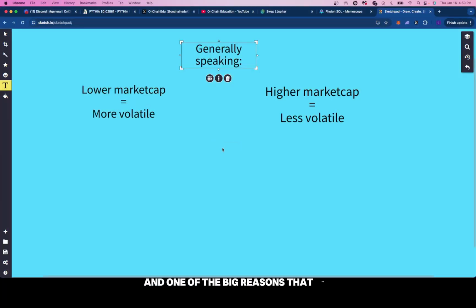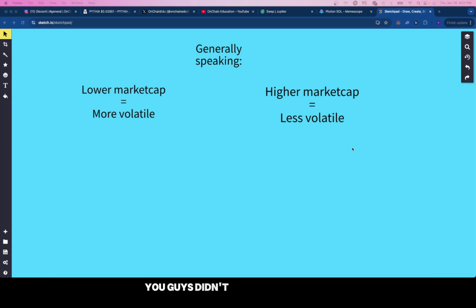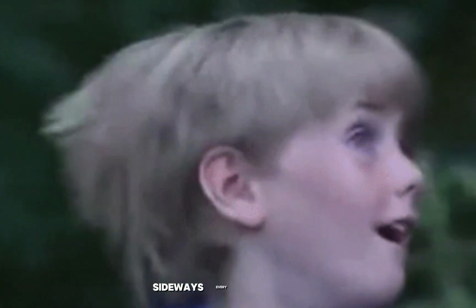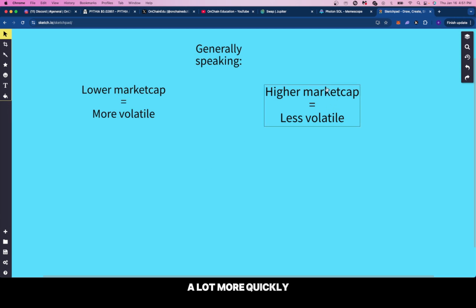And one of the big reasons that I'm building positions in tokens with bigger market caps is simply because of how much volatility comes with some of these things. If you guys didn't already know this, the lower the market cap, the more volatile the price of the token is. So if you are buying lower market cap tokens, you generally are signing up for the price to be a lot more sporadic, meaning it can go up, down, sideways, every other direction a lot more quickly than some of the higher market cap tokens with a little bit more stability. And the simple reason for that is that there isn't a ton of money in these tokens. So when there are bigger purchases or sells, it can heavily impact the price.